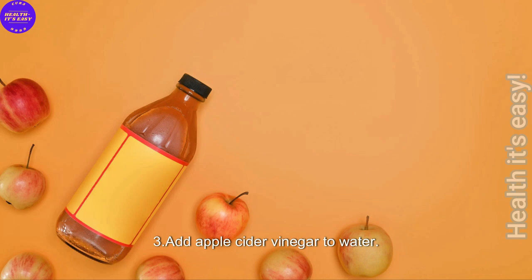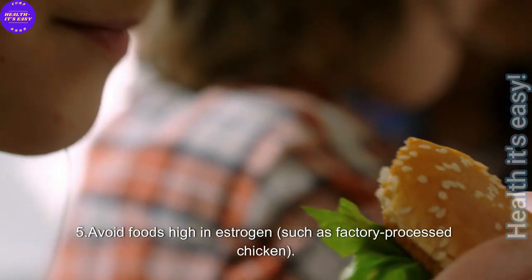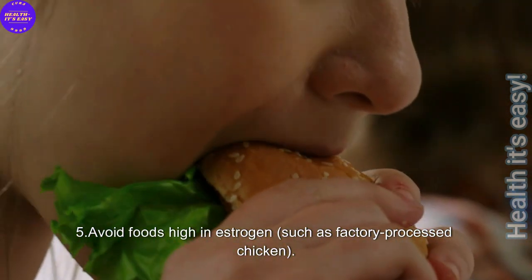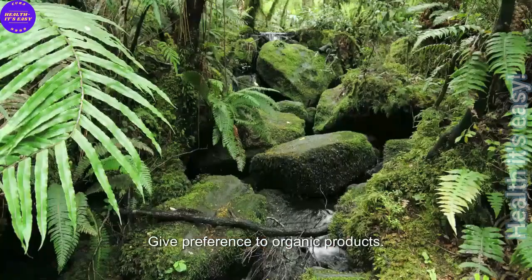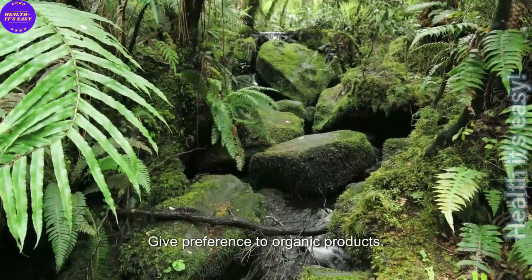Third, add apple cider vinegar to water. Fourth, cinnamon is another really beneficial herb. Fifth, avoid foods high in estrogen, such as factory-processed chicken. Give preference to organic products.